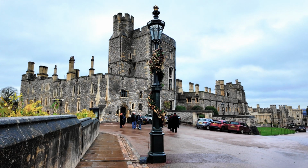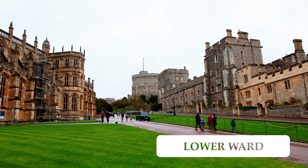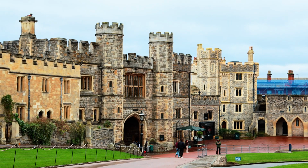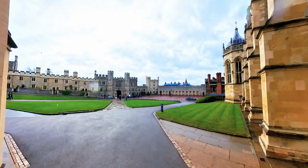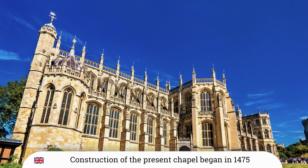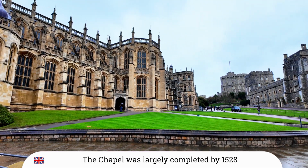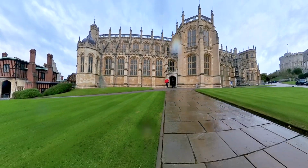The lower ward at Windsor Castle is located below the Round Tower and is steeped in history and religious significance. Established during the castle's Norman origins, the lower ward is home to St. George's Chapel, a masterpiece of Gothic architecture which was built in the 15th century, and you can actually see inside the chapel as part of the tour. The chapel has been the site of royal weddings, funerals, and burials, including for monarchs like Henry VIII and Queen Elizabeth II.